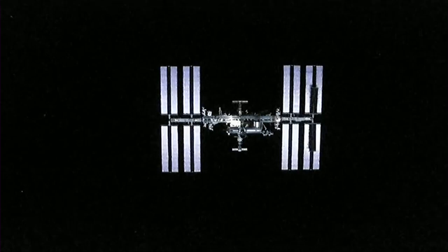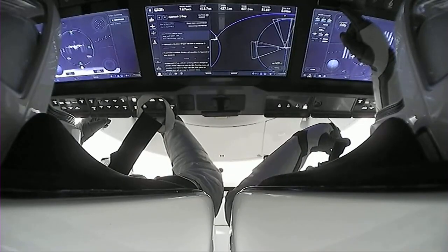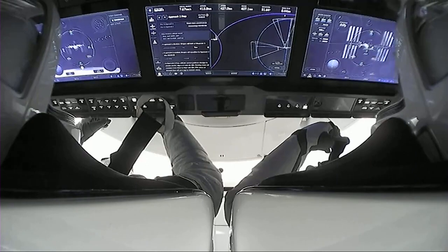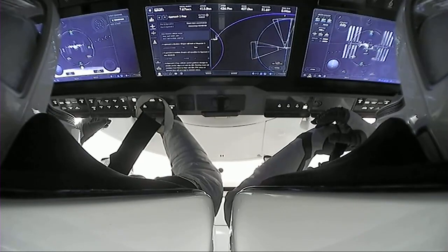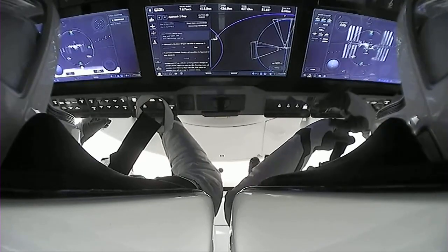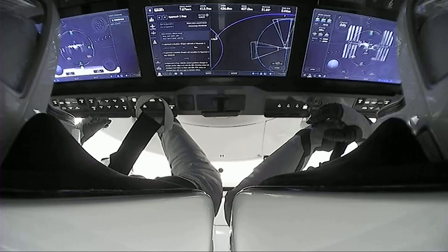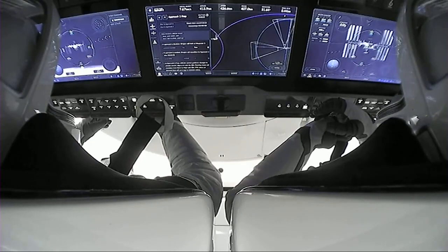We're going to continue up about 90 degrees until Dragon's directly over top of the station, just 220 meters away from its docking port. And at that point, we'll be at what's known as Waypoint 1. Pretty soon the teams are going to do a final go, no go to proceed past Waypoint 1 and on to Waypoint 2, at which point we'll stop just 20 meters away from the space station's docking port and do a final check on Dragon systems.